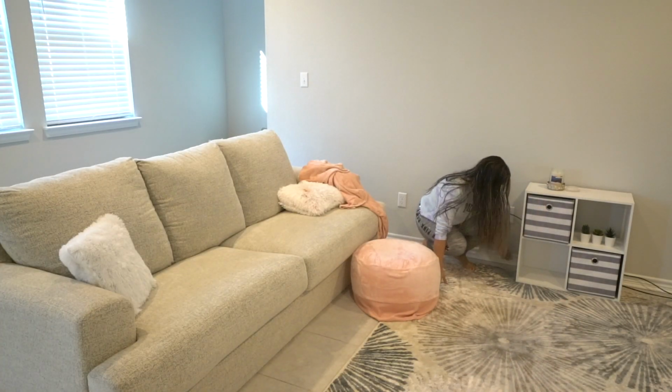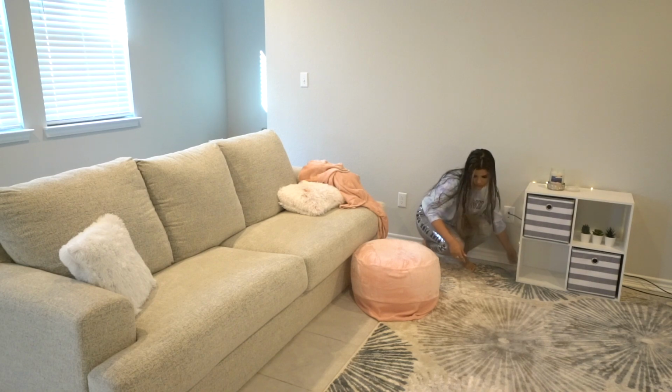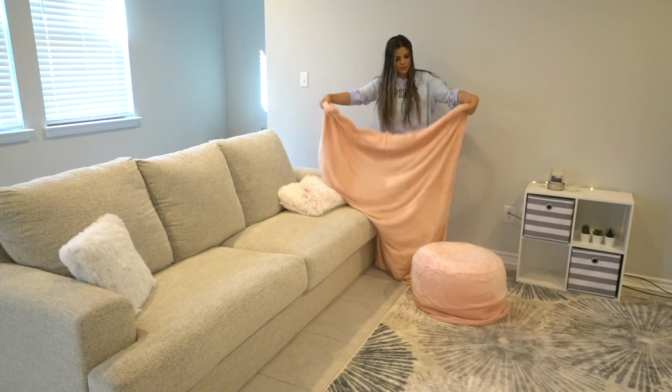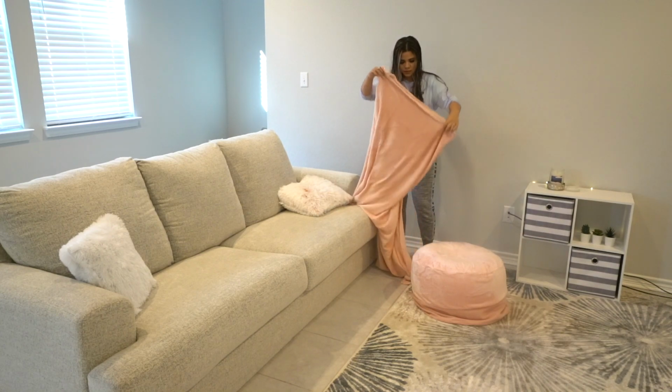So every single night I turn on the twinkle lights from Five Below, and I just place it behind the shelf. So if you missed that video, definitely check it out, because I bought a bunch of Five Below products and decorated my house.